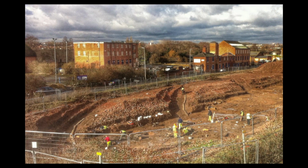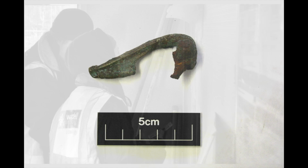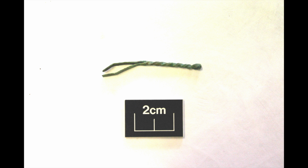The physical task of excavating the Blackfriars site is now complete. We're now moving into what's called the post-excavation phase, where all of the records that were actually taken on site, all of the photographs, all of the section drawings and plans, plus all of the finds are going to be put into a 3D map. This gives us an insight into how people lived, as well as the actual physical environment that they lived in.